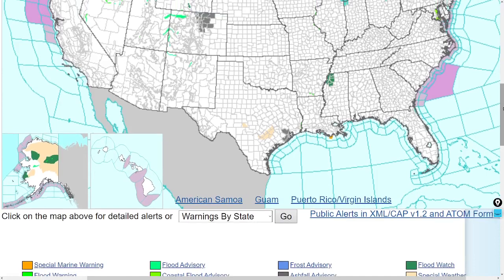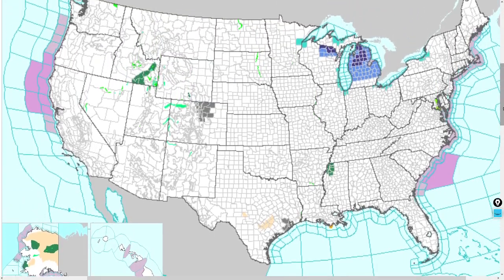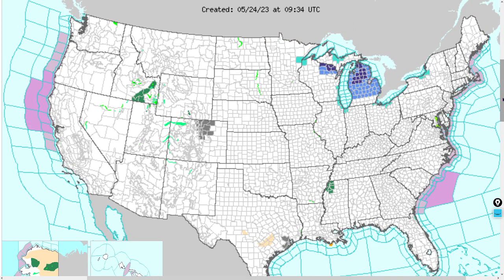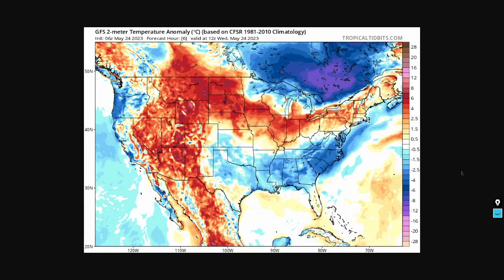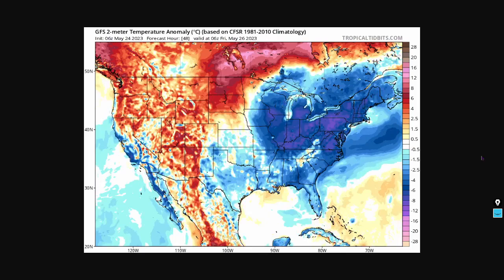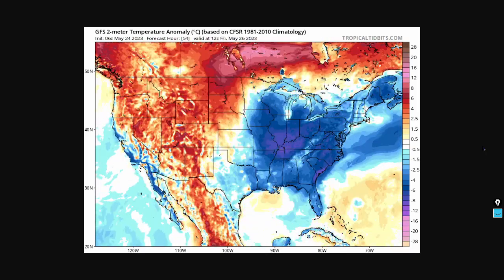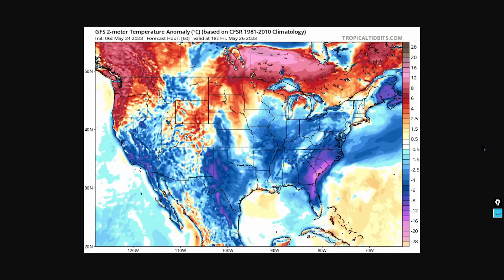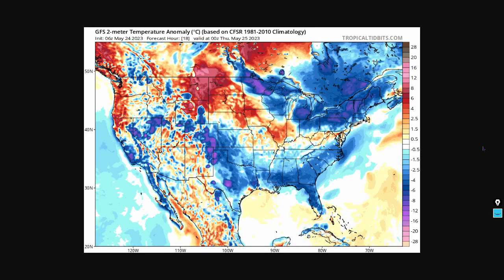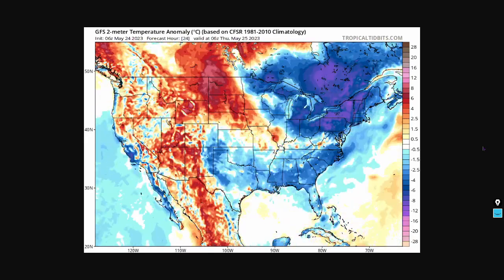Alaska and Hawaii has some. We've also got some hydrologic outlook as snow continues to melt in an epic fashion. Next, we've got your 72-hour, wait a minute, is it 66-hour? 66-hour temperature anomaly forecast based on the GFS model. The 72-hour was not available when we did show prep, and I was too impatient to wait for it. So anyway, that's your temperature anomaly forecast in degrees Celsius.